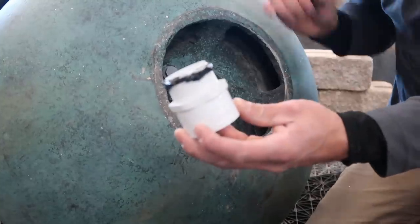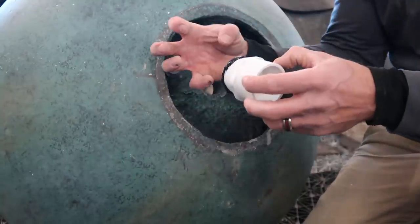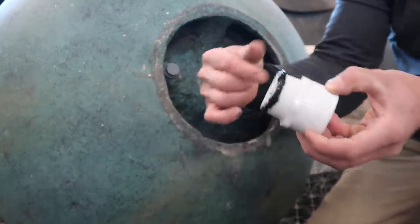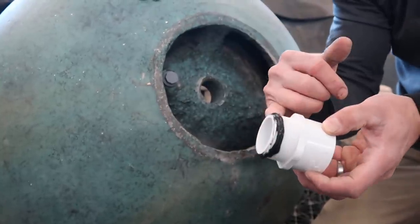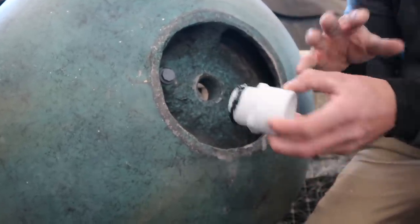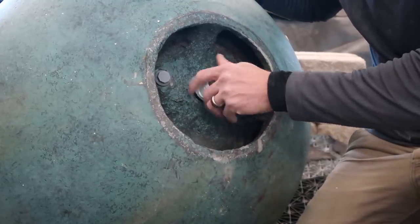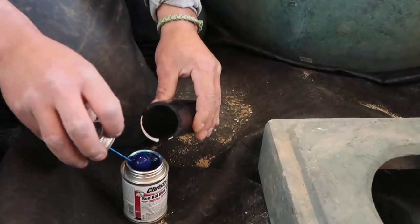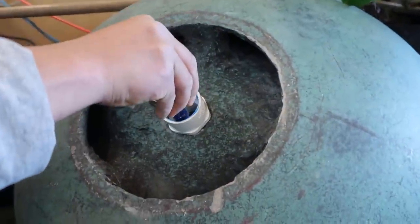So again, guys, we're going to put a bead of silicone around the top threads so that as we thread this in, that silicone will push back. Now this is a tapered thread, so it's going to get tighter as we tighten it, and sometimes it won't always thread all the way in. So don't be nervous if that doesn't happen. You just want to be sure not to cross thread this. What we're going to do next is glue this socket, glue the end of the pipe, attach it, and then we'll set it in place and get the sandbag filled.